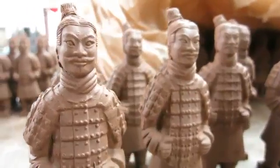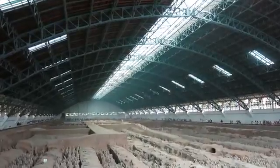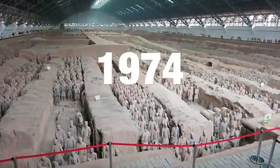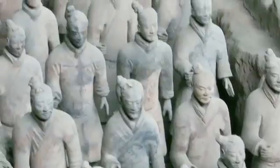No China trip is complete without a visit to the Terracotta Warrior site. This crazy mass of underground army was only discovered 40 years ago in 1974. That guy right there was actually one of the individuals that discovered the very first piece of the artifact.